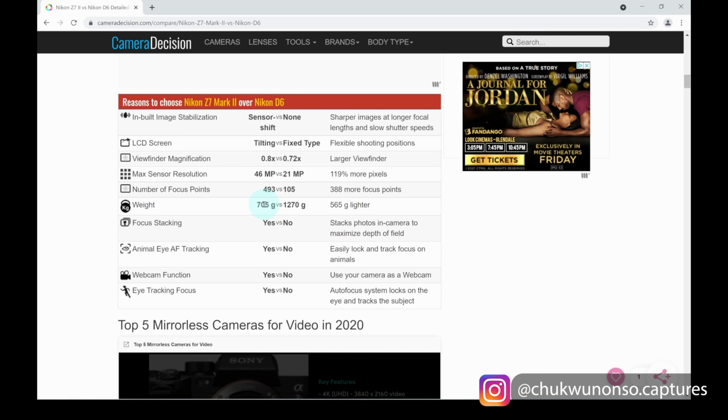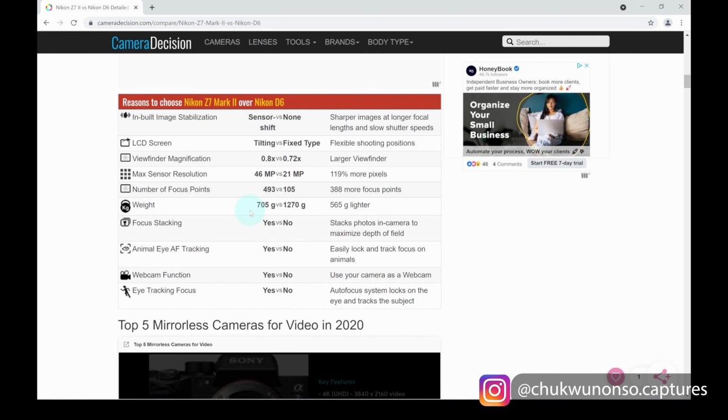When you're holding your camera up for long periods of time, especially if you're trying to get very interesting angles, it might make your hands and wrists tired, and you don't want that. If you're doing an event, these cameras aren't extremely heavy, but if you're holding it for hours and hours, it's just not fun, right? So this is one of the things that made it a lot better for me.